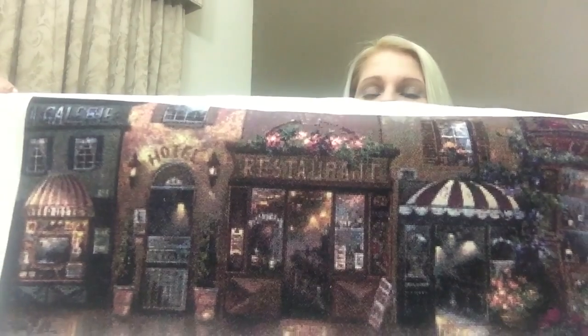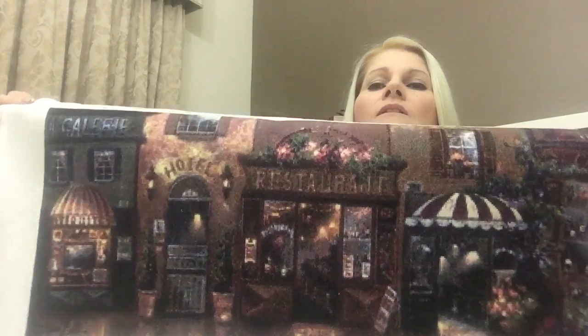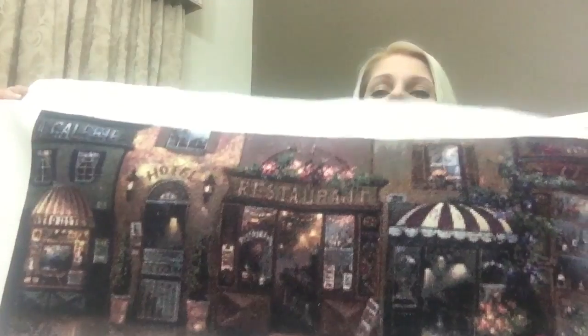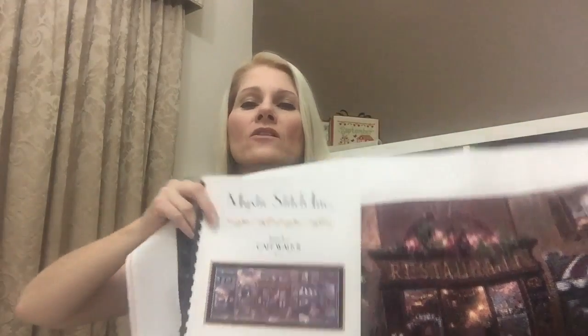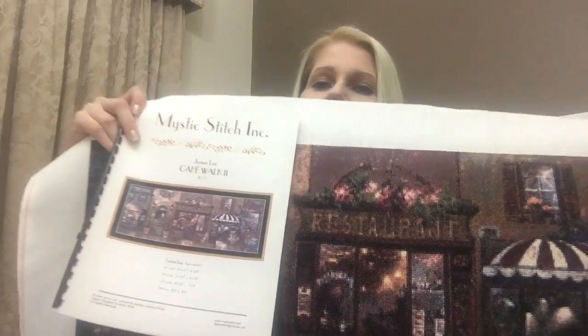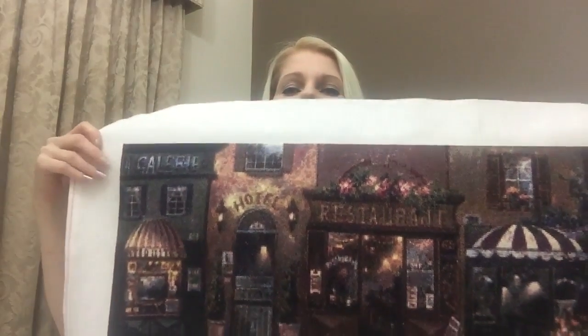So I really liked this piece because of the realism. I love how it looks like it's a European street on a wet rainy day. I must say that I was a little disappointed in it, in that the colours came out a lot darker than they did in the image, if you can see there. But now, having stitched a Heaven and Earth design, I know that that's completely normal, that the colours aren't going to be exact to the image. And it's one of these pieces that you need to step back and take a look at from afar to truly appreciate it.